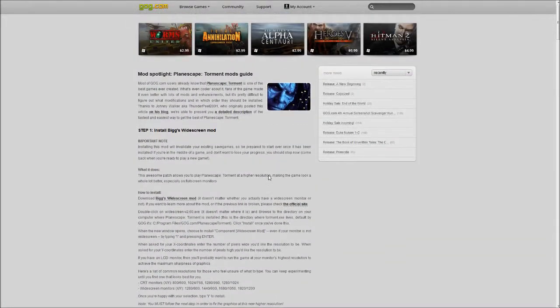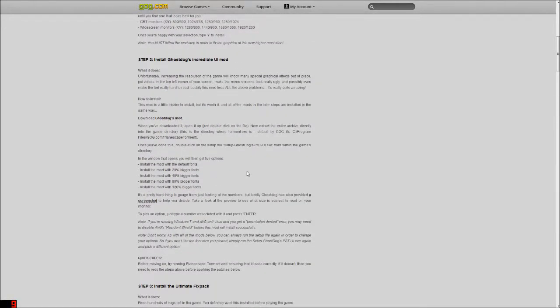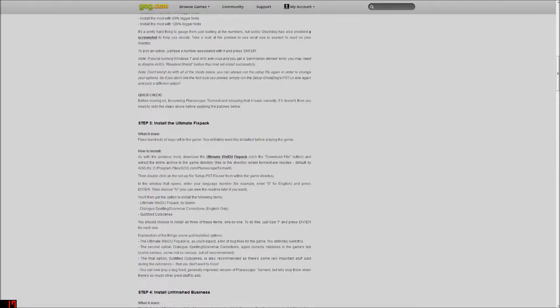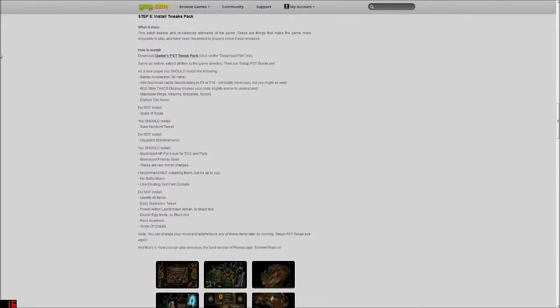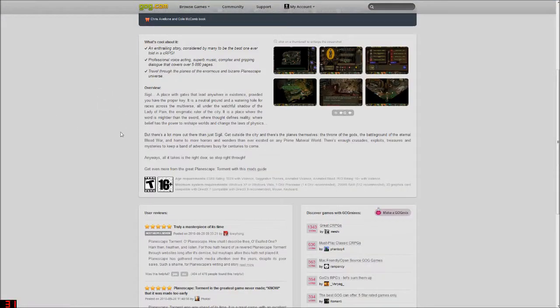You have the widescreen edition, which makes it so that the game isn't stretched so much when in widescreen mode. It's an older game, so it doesn't have widescreen mode. Bigger fonts and a better UI make the game a little bit more manageable. A fix pack, which fixes most of the bugs for the game. Unfinished Business, which adds extra missions that were not completed, and some tweaks. So once you've installed all of those, the game is a little bit better.